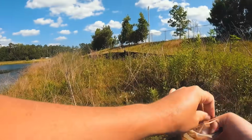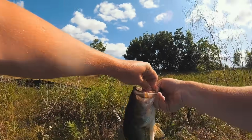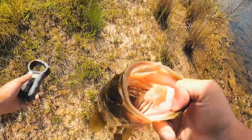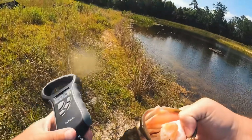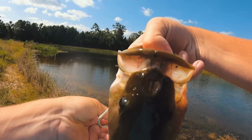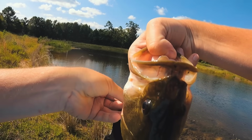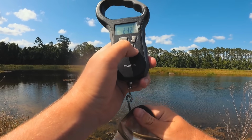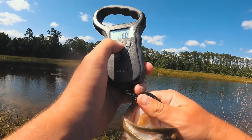That is ridiculous. Right under that mat over there. This one might go a pound and some change. Might be a 2-pounder. All right, dropped my jackhammer out of my pocket. I'm gonna need that for later. I was so not gonna take another cast too. I was just gonna end it and go run to the truck. Holy smokes. All right, come on, girl. Don't stop. Don't do that.